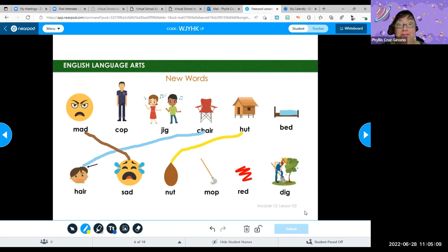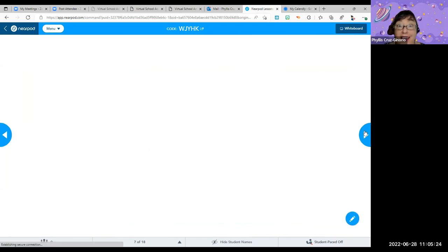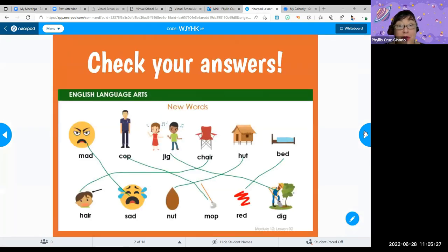Egg. See if you can find the word on the top that also ends with the ig sound. Got it? All right, let's check our answers on the next slide. Just in case you're doing this all by yourself, I have included the answers for you.